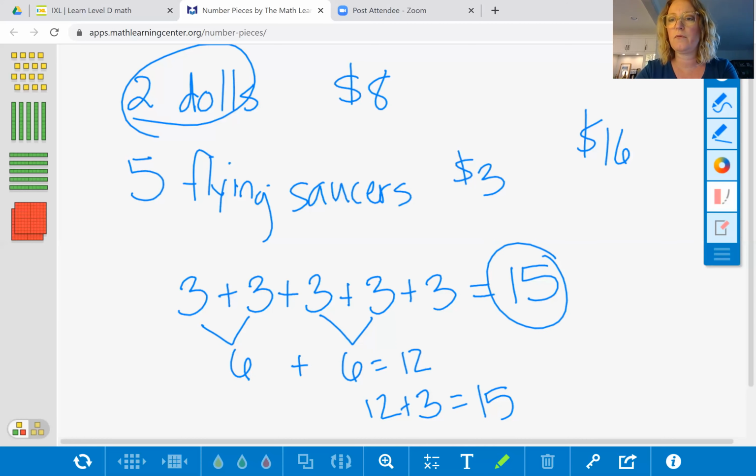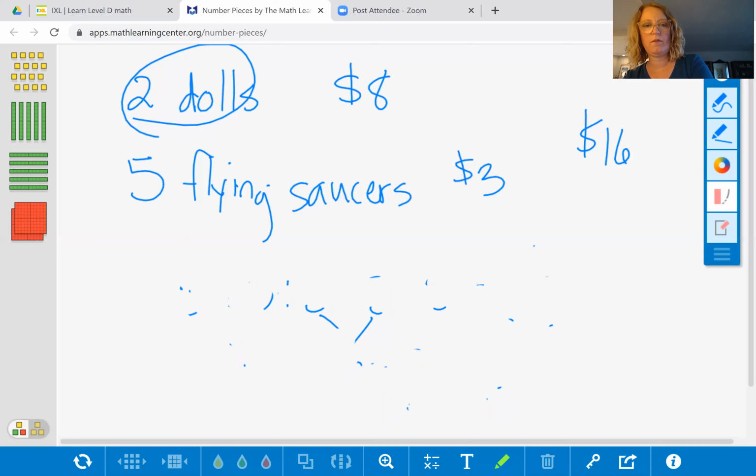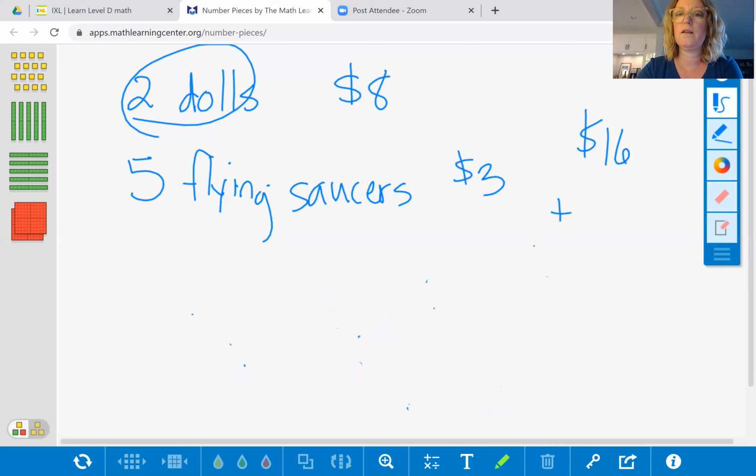No, I want this. It won't let me erase. What am I going to do? There we go. It was just being finicky. Erasing with my finger is a lot faster. Okay, so I'm going to get rid of all of that and go back to what we were thinking about. $16 for the dolls and $15 for the flying saucers. So now we need to think about what 16 plus 15 is.